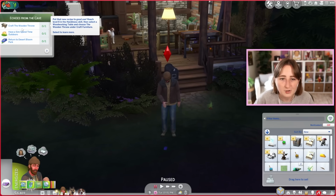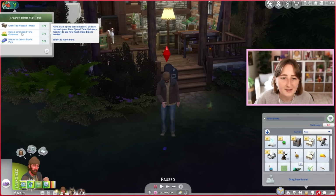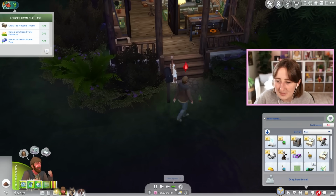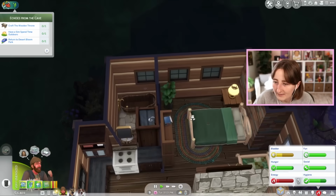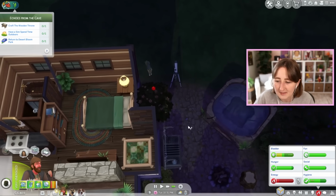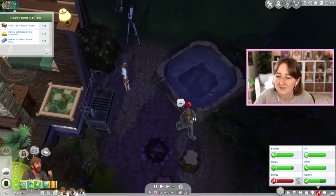Okay, wow. I have to craft the wooden throne, have a sim spend time outdoors, and return to Desert Bloom Park. Oh, great. Well, let me throw away some of this stuff real quick. We'll clean up the house, and then I guess I'll let him go to bed, because there's really no need for us to be staying up all night. We can do this in the morning.